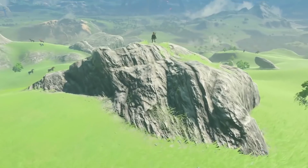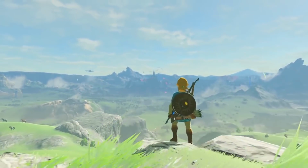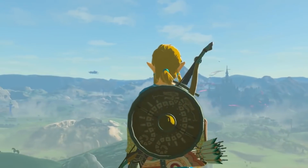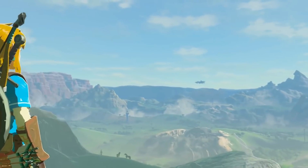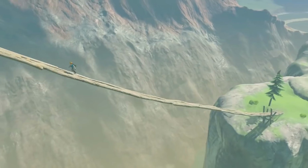You know, it is important to note that this isn't going to lead to better graphics or anything. It seems to just be improving loading. And loading can be annoying. I personally never found the loading in Breath of the Wild to be super egregious or anything, but still, it's a good quality of life improvement that a lot of people might not notice, but it's there and it makes things better, even if you don't know it.